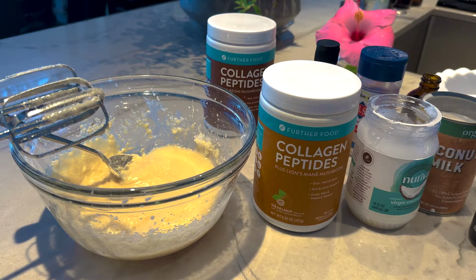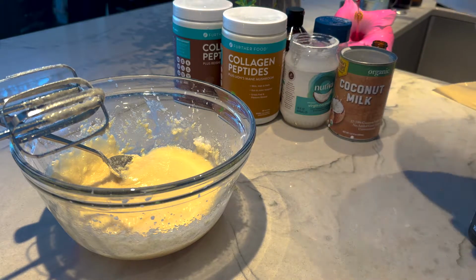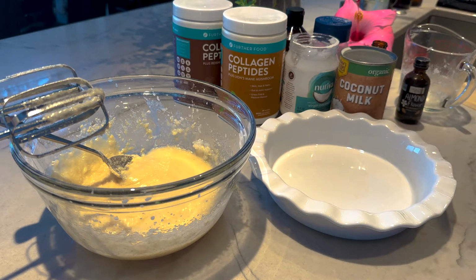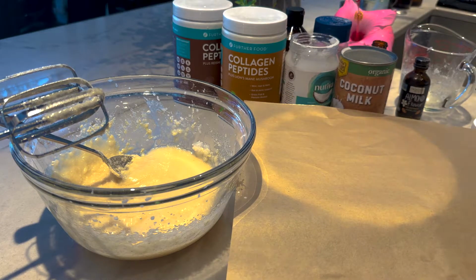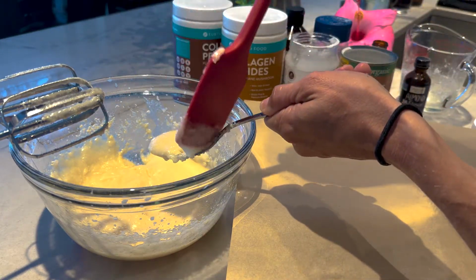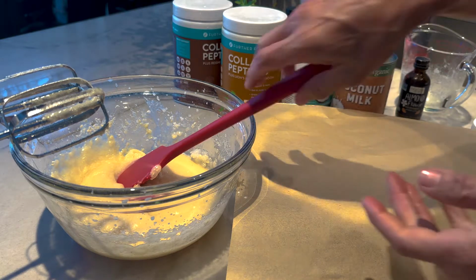Perfect. And then I'm going to move this stuff aside and put this into a pie pan. You could use a candy mold if you wanted to, like a silicone mold, but to make this easier, I'm just going to put a piece of parchment in there. I want to grab a spatula here and get that mixture into that pan, and then I'm going to chill that while I make layer 2, because you want this to set before you put another layer on it. Otherwise it'll just mix together.